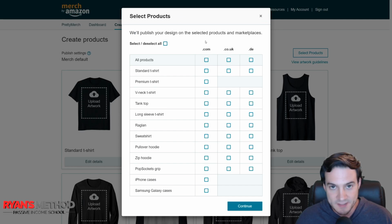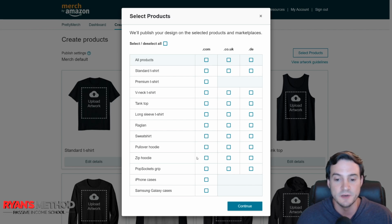All right. If you're in tier 10, you can only check one of these boxes at a time, one per day, one at a time. You can't do multiple. All right. So if you do a standard t-shirt in .co, .com, .de, that counts as 3. So you will not be able to do that. Just letting you know while we're here.